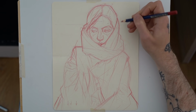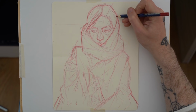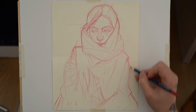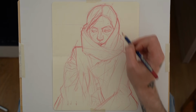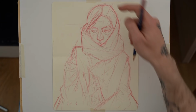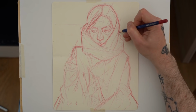Let's see. That one I want to push that. Oh, that's kind of nice. This is kind of a reminder. This moment in here is kind of a reminder of that. So I like that. I like that I can find echoes in some areas of other areas of the body, or you know, of the image. So we're doing that.